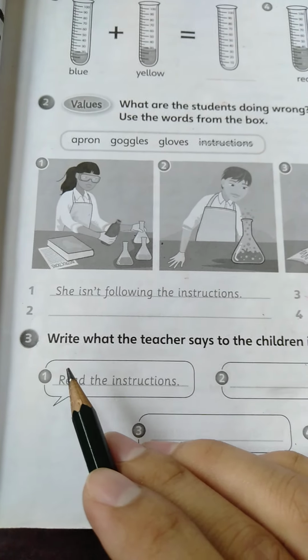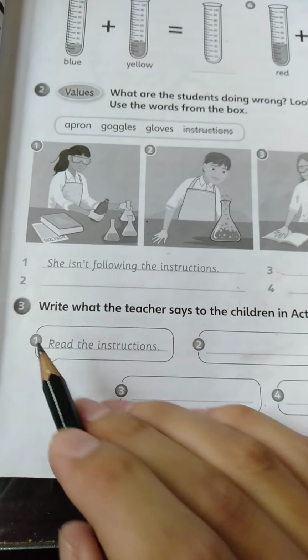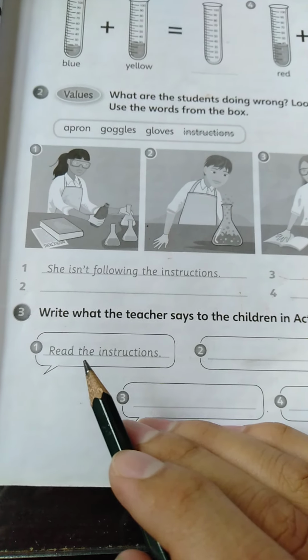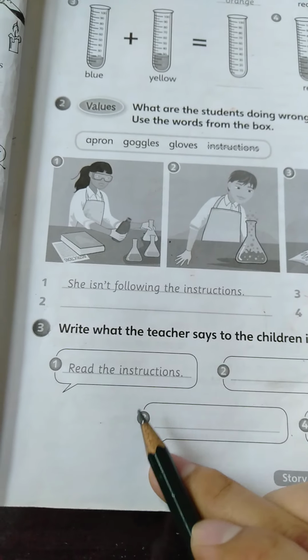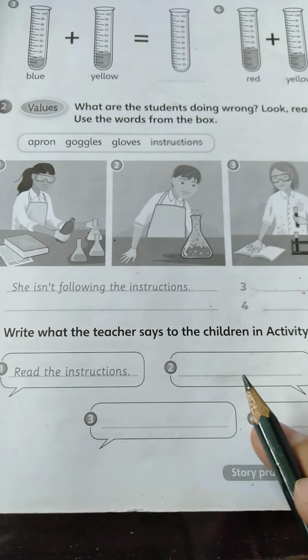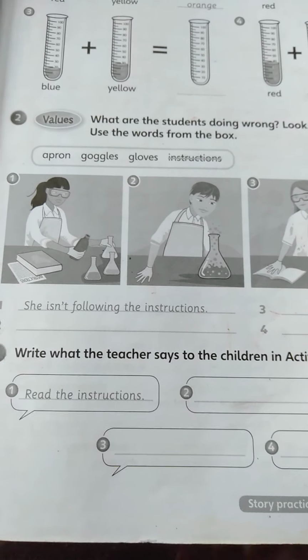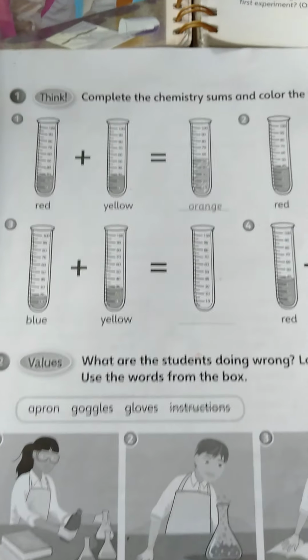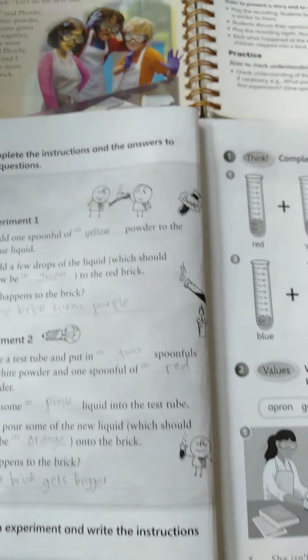And then part 3, write what the teacher says to the children in activity 2. Right. The teacher should say, number 1, read the instructions. Good. Number 2, wear the goggles or use the goggles. Right. Okay, I think that's all for the guidance for doing the workbook or the task today.